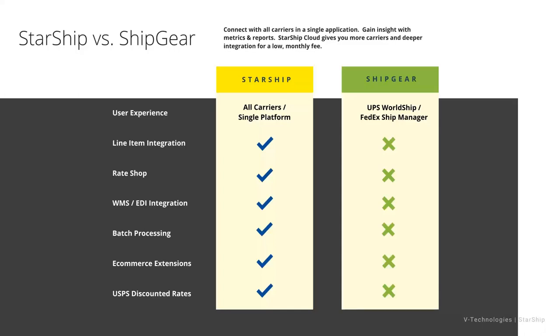StarShip offers you e-commerce extensions. We have plugins available for a number of different e-commerce platforms, both marketplaces and shopping carts. With ShipGear, you do not have that.